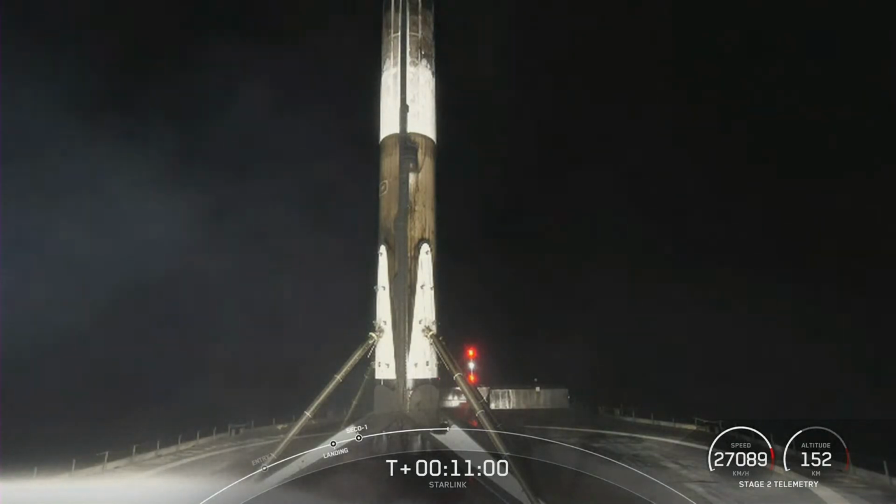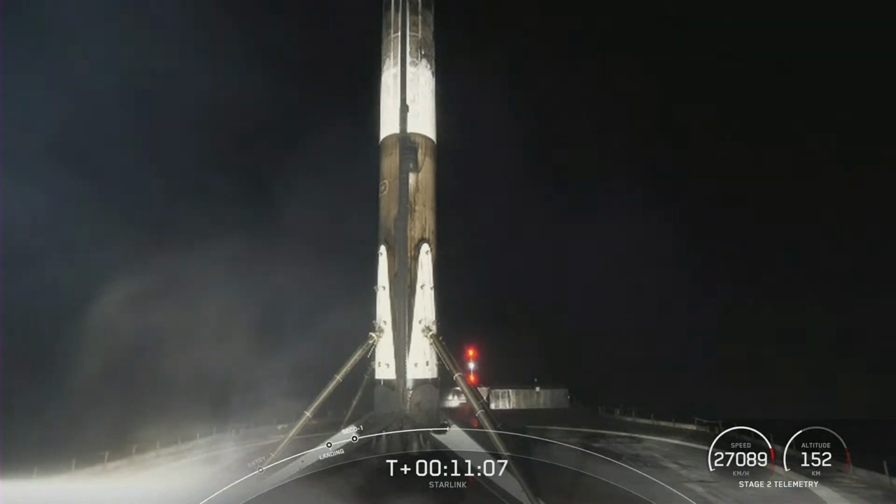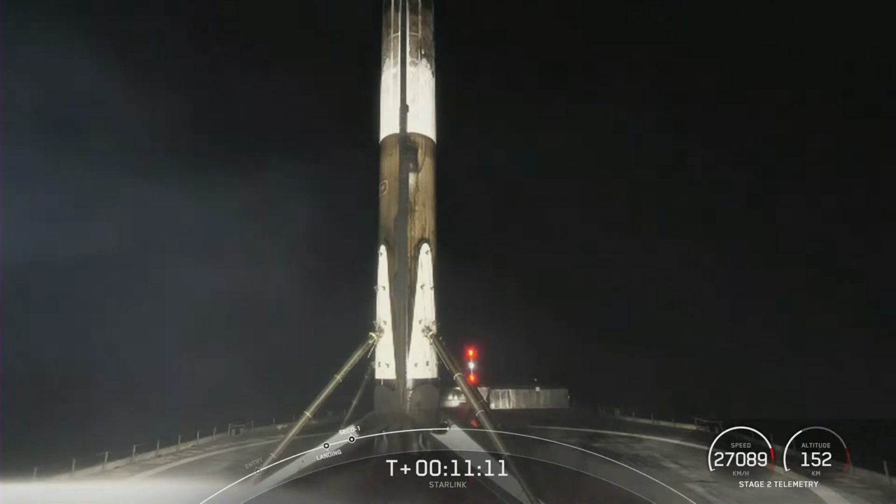And with confirmation of successful first stage landing and second engine cutoff, that wraps up our coverage for today. Be sure to check out our social media pages for confirmation of Starlink deployment.